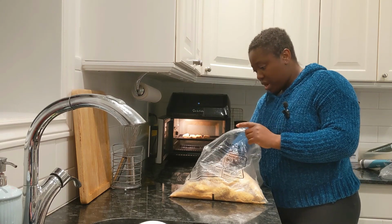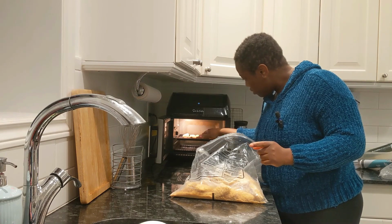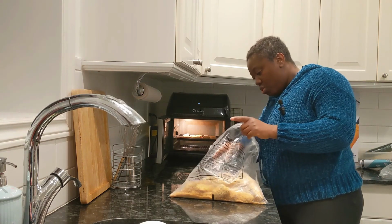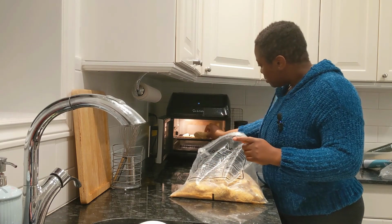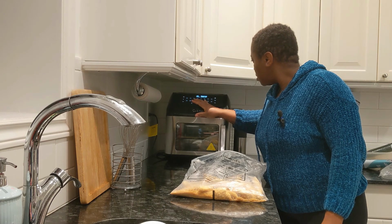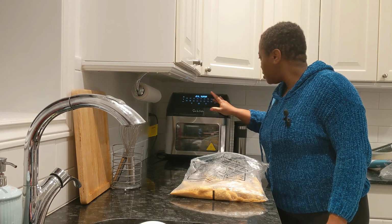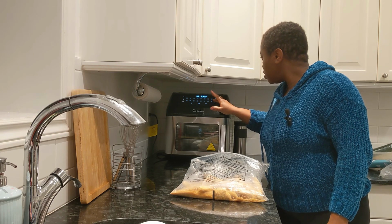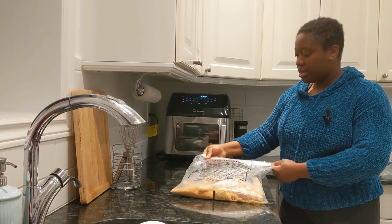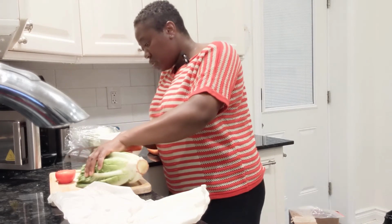So this will be a breakfast wrap for them. Like I said in one of my videos, I am trying to give the kids more whole food in the morning, so that will hold them throughout the day. I'll put it to bake for 15 minutes, and that should be enough. And then when I come back, I will finish it up. It's almost 7 o'clock.